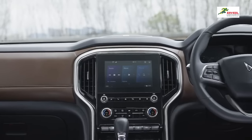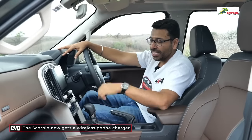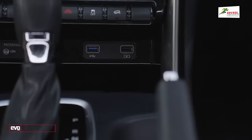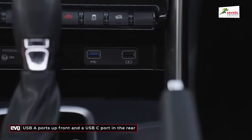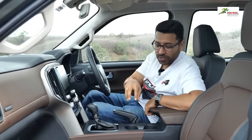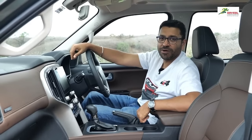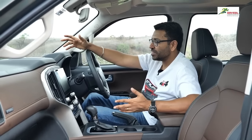You get a wireless charger. So along with the wireless CarPlay, you don't need to use cables at all. It has USB-A ports out here and a USB-C port at the back. You get cup holders here. And on the variants with the 4x4, you have the terrain mode button out here, that we'll talk about when we jump into the 4x4 variant. So that's the front seat.